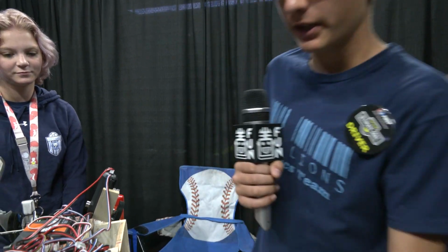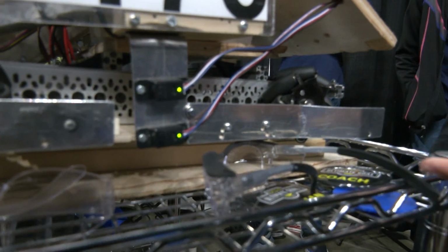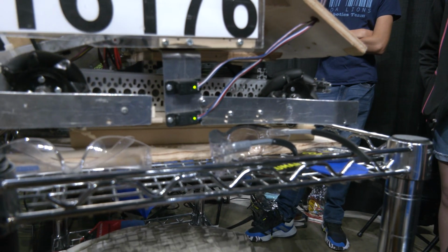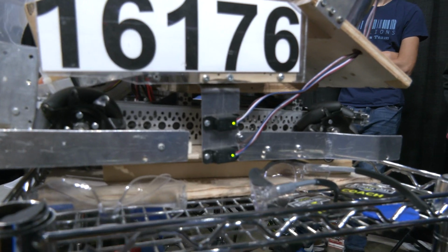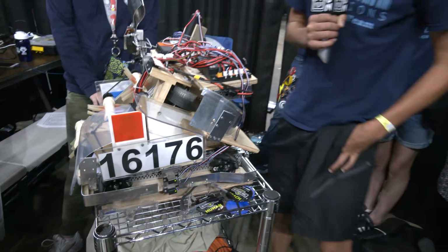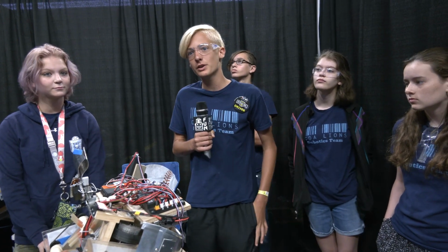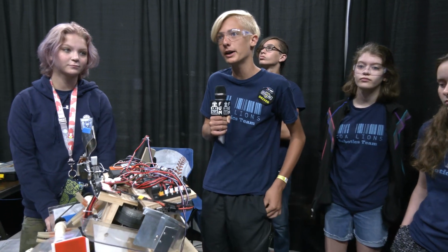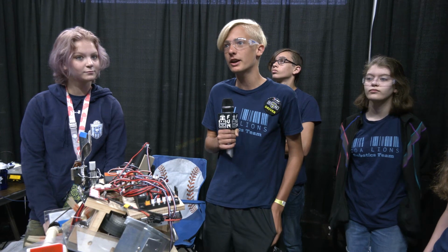A lot of teams are using cameras, but we use these distance sensors right here. So this top distance sensor is placed at the 4-ring height and the bottom at the 1-ring height. So if both sensors sense something, then it's the 4-ring stack. But if only the bottom senses it, then it's the 1, and if none, then it's the 0-ring stack. So when we drive by the ring stack, it takes the lowest measurement from the readings that it drove by. So it's actually a little bit faster than a camera, and it works a lot better.